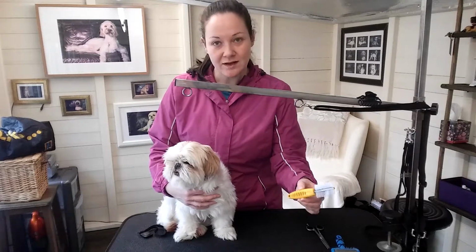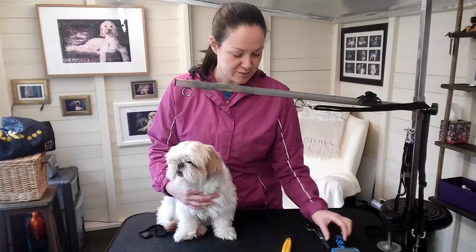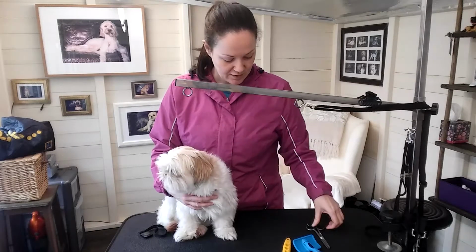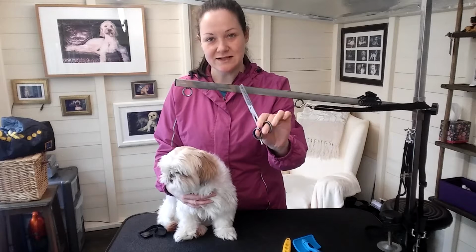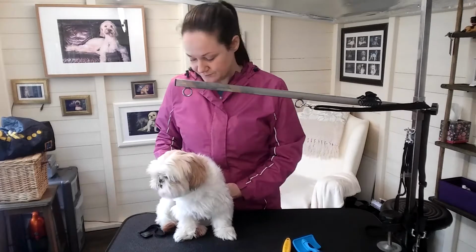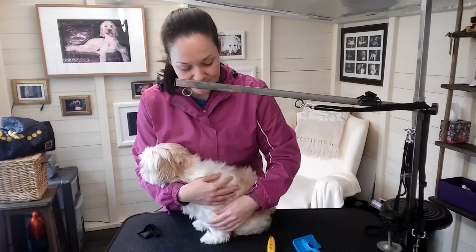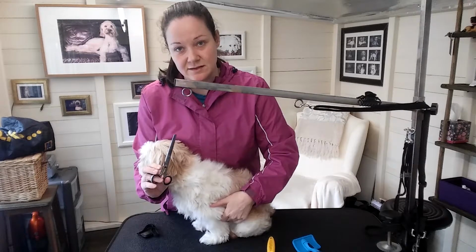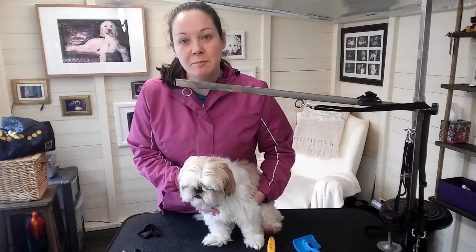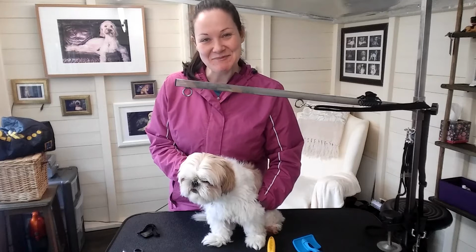So we've got our tools. We've got a comb. You can use a greyhound comb as well. We've got a little pin brush, and we have our scissors. So what you do is get the dogs, make sure they're all tat free, and then you get the scissors and put the scissors down, pick your phone up and phone me, and I'll do it for you properly.